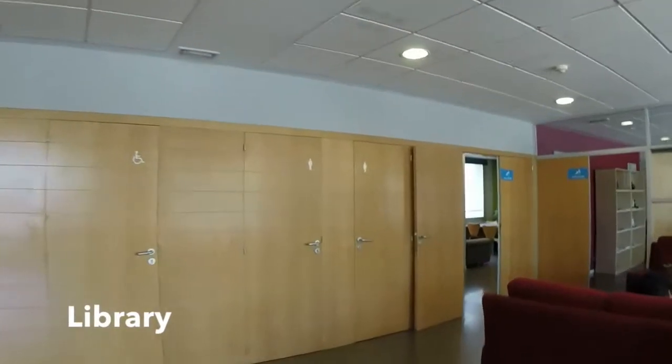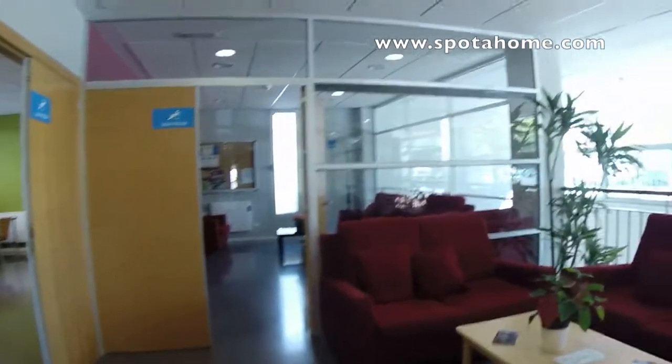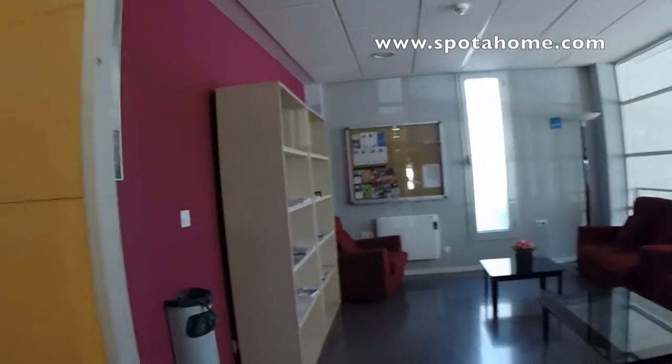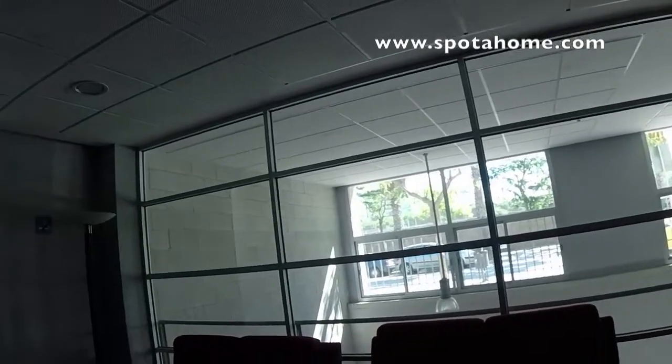On the first floor you have two rooms, both for a study or just enjoy. Here you can just sit, read, and relax. The views are the street. This street is so quiet and peaceful. Not too much cars.